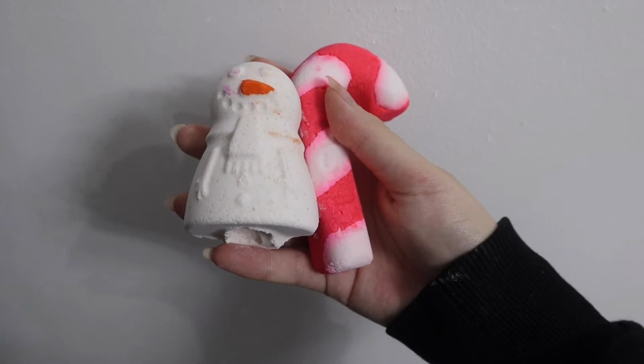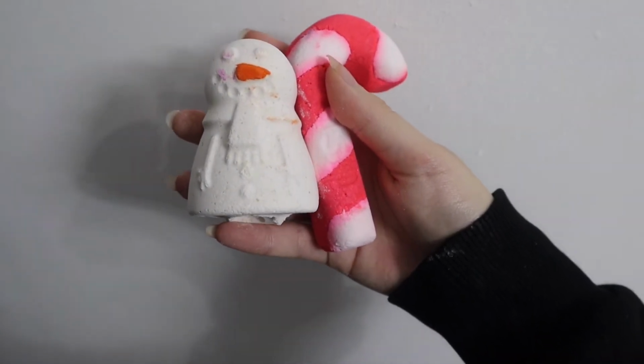Okay, I just dropped it. I always end up dropping these bath bombs. Okay, that's the thumbnail, and I have bath bomb on my top.